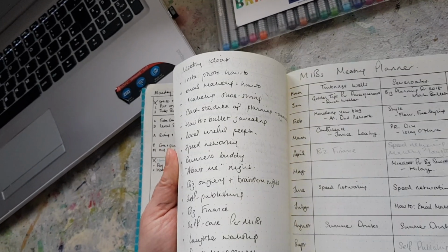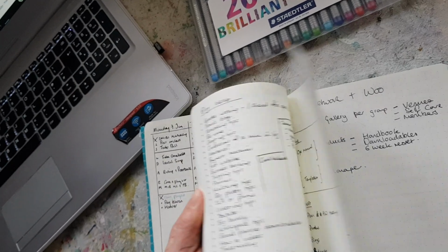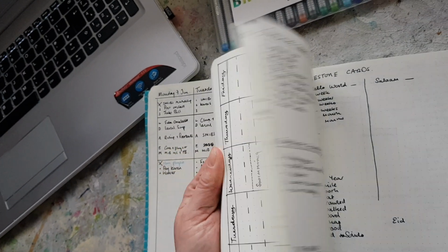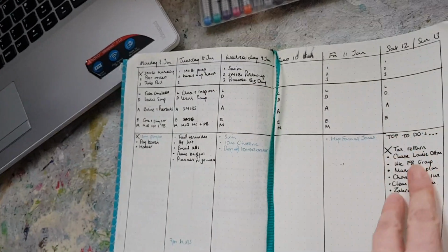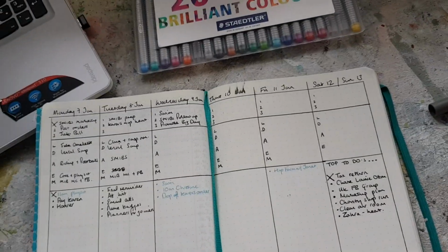I've got my marketing plans. I've got venues, events. I reminded myself who my target customers were so that it helped me focus with my marketing. I've got blog ideas, all kinds of stuff really. So anything that is not directly related to my calendar, I work from the back, and anything that is related to my calendar and my goals, I work from the front.